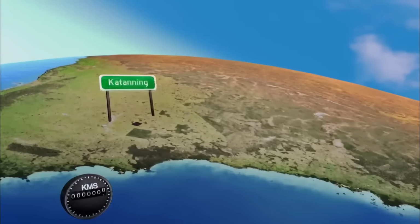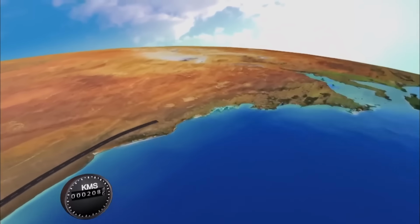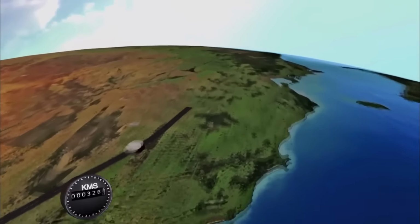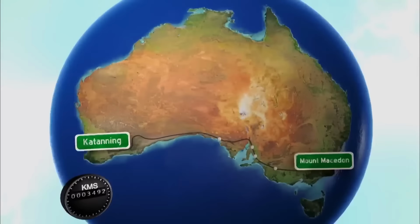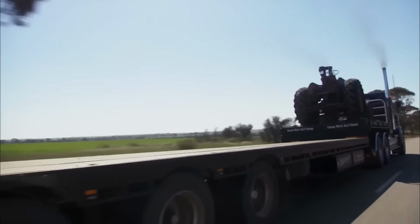From farms around Katanning, Yogi will collect his freight before tackling the long road east to make multiple deliveries ending in Mount Macedon. He's barely started and already he's feeling the pressure. If we don't get all loaded today, we don't leave in the morning. If we don't leave in the morning, we're half a day behind. And that will keep 5 different customers waiting.